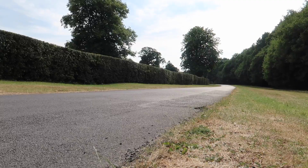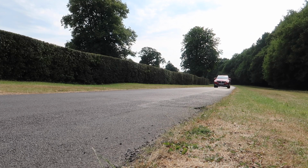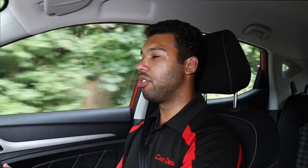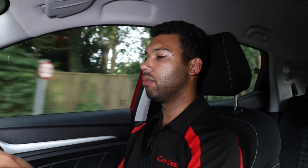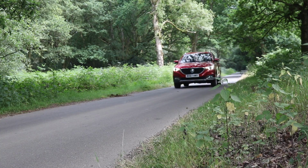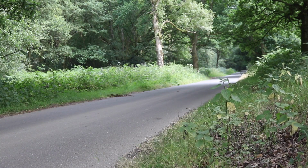Now let's have a little chat about refinement. As you would expect from a cheap car, it hasn't got the highest levels. Even though this car is on 17-inch alloys, they're not the biggest alloys in the world, there's a fair amount of tyre noise coming into the cabin. That is quite loud, and the wind noise isn't particularly great either. I think it's safe to say the MG ZS isn't the greatest car to drive in the world, but what's fuel economy like?